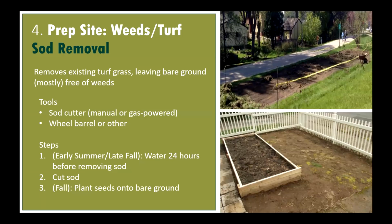I do recommend that you plant your seeds or whatever you're planting directly after you remove the sod. Don't let a few weeks pass because then you're just going to get those weeds growing again and there's not going to be anything to outcompete them.